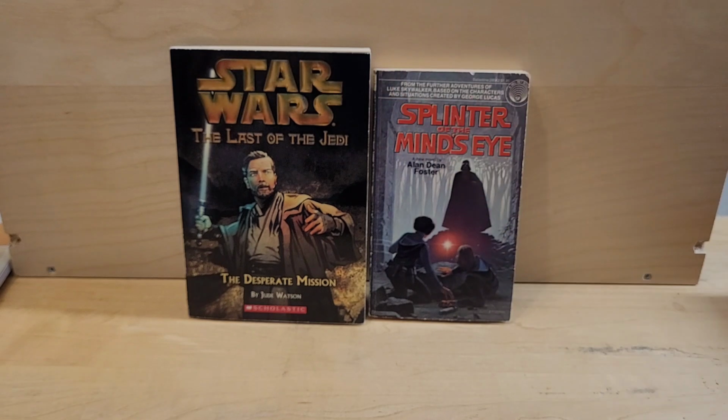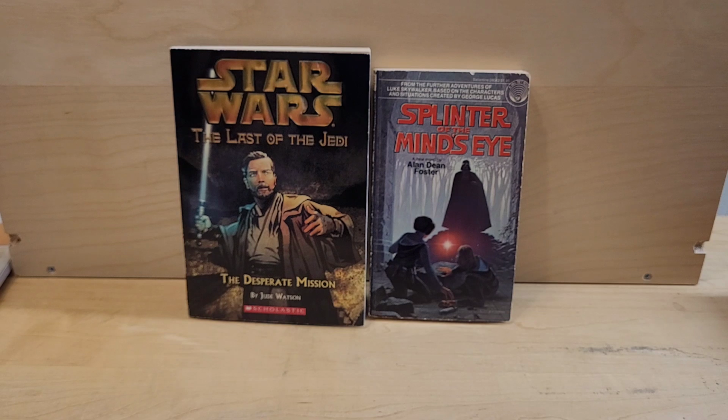And basically, it takes place after all of the Jedi were killed in what they call Episode 3, before A New Hope, when all the Jedi were killed except for a few, and especially Obi-Wan, who remained alive to raise Luke Skywalker on Tatooine. Anyway, one of the heroes of this series is not so much Obi-Wan as Ferus Olin, who appears in several of the novels.